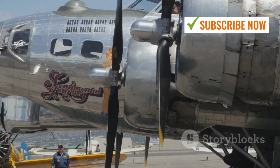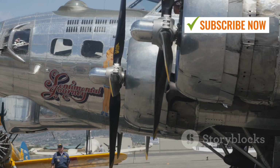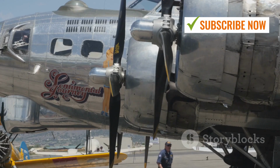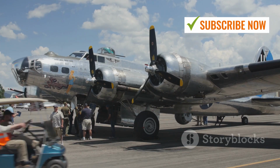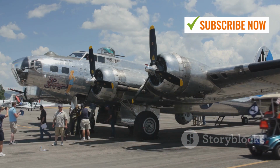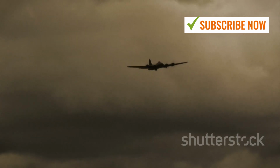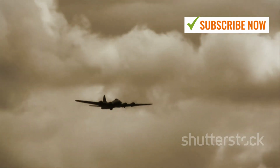Both bombers possessed impressive bomb load capacities and operational ranges. However, the Lancaster held a distinct advantage in payload, capable of carrying up to 14,000 pounds of bombs, significantly more than the B-17's 8,000-pound capacity. The Lancaster's massive bomb bay could accommodate a variety of ordnance, including the massive Grand Slam earthquake bomb, designed to destroy heavily fortified targets. The B-17, while carrying a lighter bomb load, could still inflict significant damage.